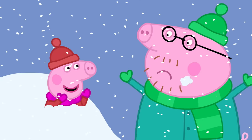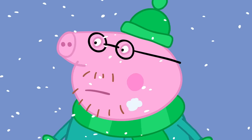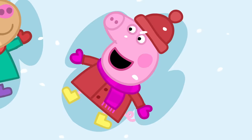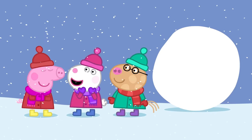Snow monsters don't exist, Daddy. Can we play for five more minutes? Please? Oh, all right then. Five more minutes. Yay! Oh, dear. Peppa and her friends play lots of games in the snow. They aren't worried about turning into snow monsters at all. Let's play snowballs. Yay!